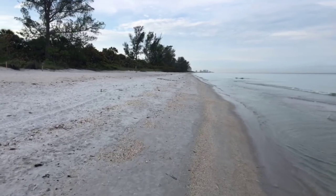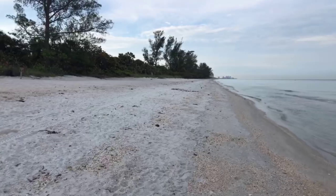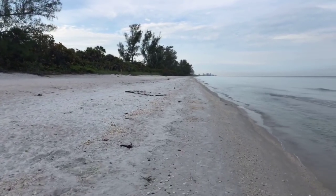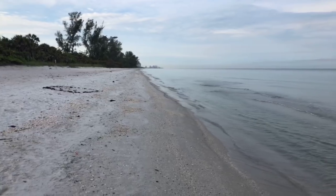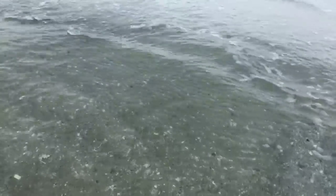It's going to be pretty cloudy today here in Naples in Southwest Florida. Right now the temperatures are around 69 degrees again today, expecting a high of up around 92 degrees. The water's nice and clear here this morning. Thankfully, it looks like the red tide has probably moved on. Finally, that red tide was horrible.